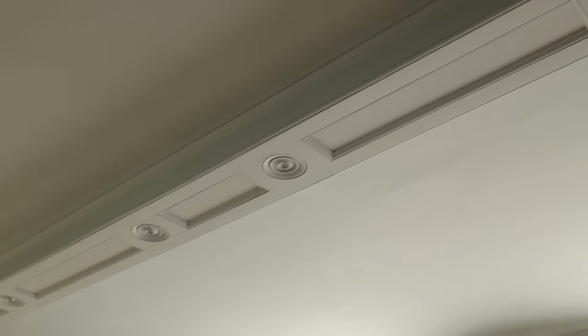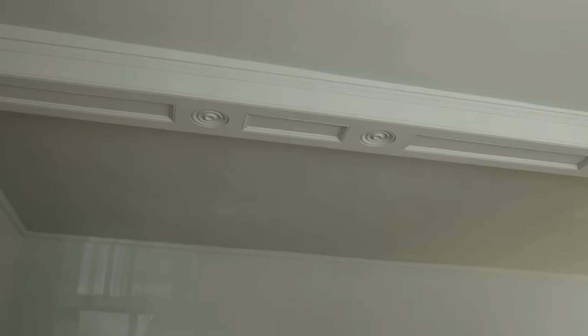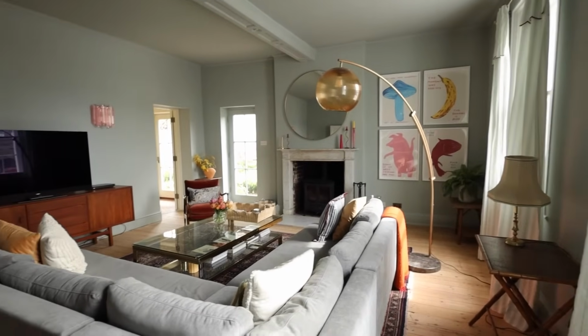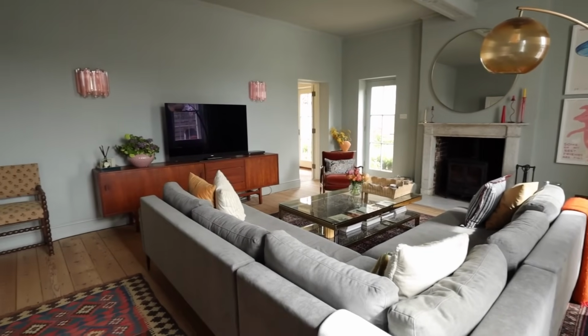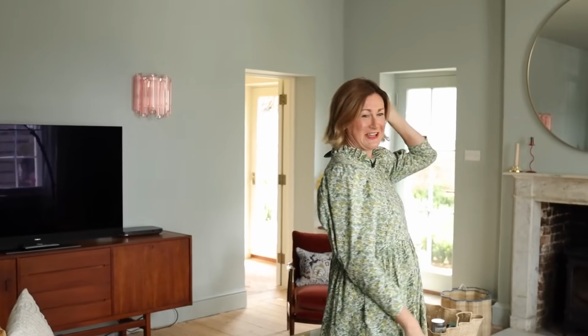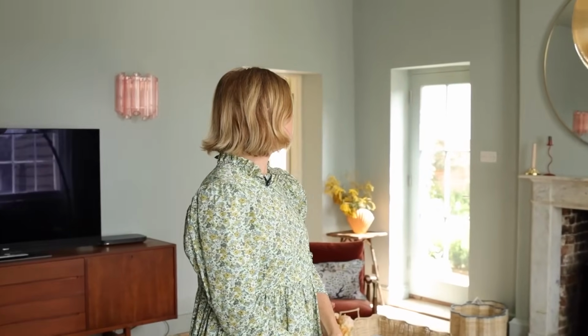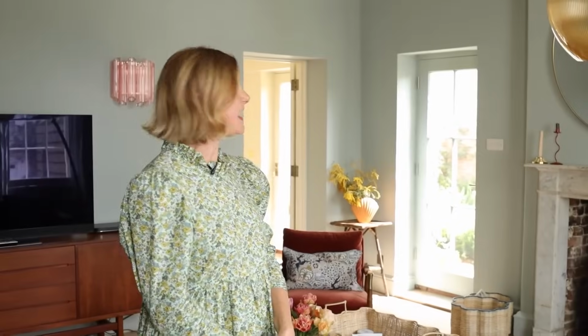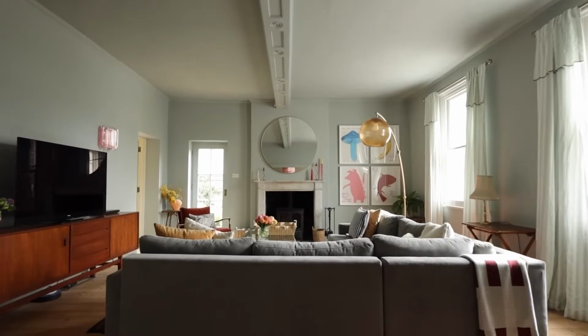The beam, that was already like that. I don't know what has happened along the way, whether it was a beam that was then covered up with the kind of cornicing detail. But yeah, it's a really nice feature to the room. We did actually have a few issues in here with a bit of a leak in the fireplace over there. We actually had mushrooms growing in this room at one point. But yeah, it's a lovely feature to the room, and definitely makes it feel like a really special space to hang out in.